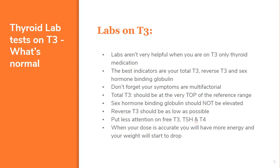The next thing is reverse T3. I only bring this up because it's going to drop, it's going to get low. Don't freak out about it. That's actually okay. That's good. We want it to be low. But it doesn't necessarily help you.